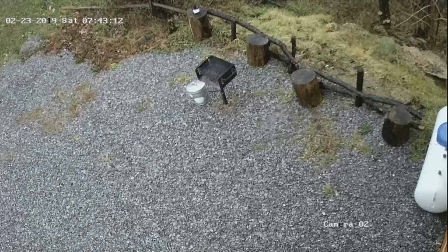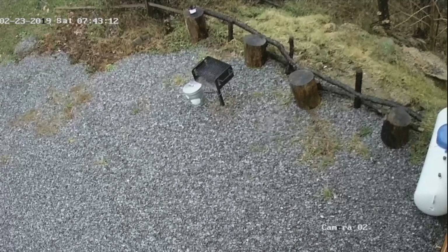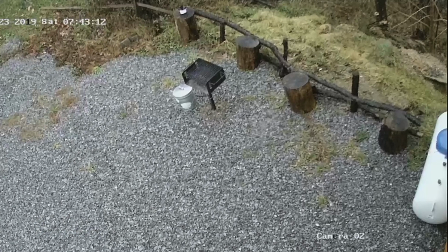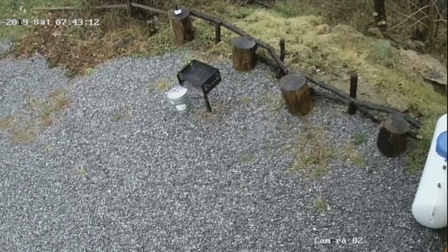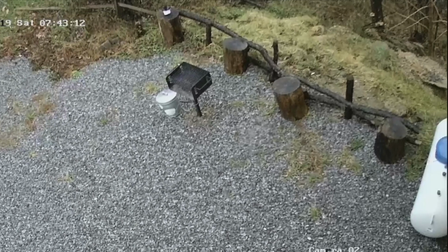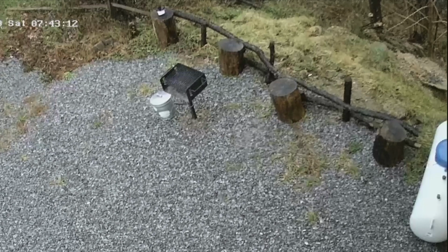So we have three security cameras that watch the three sides of our cabin. We're using them primarily for weather conditions, making sure who's showing up are the right people, and keeping an eye on our place because we're so far away.